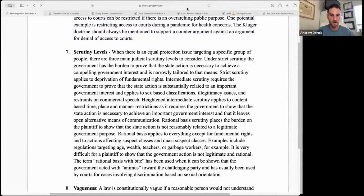Rational basis scrutiny places the burden on the plaintiff to show that the state action is not reasonably related to a legitimate government purpose. Rational basis applies to everything except for fundamental rights and to actions affecting suspect classes and quasi-suspect classes. Examples include regulations targeting age, wealth, teachers, or garbage workers, for example.